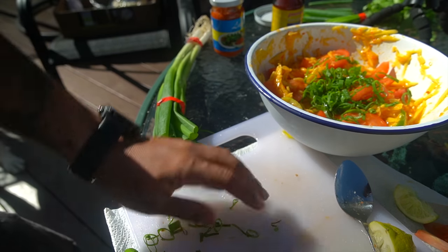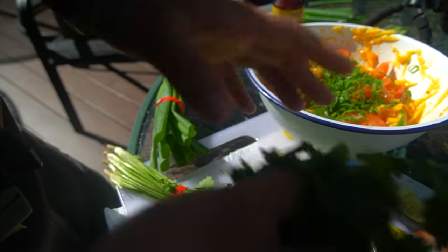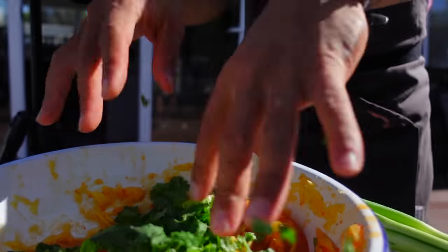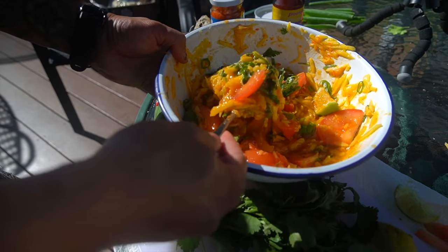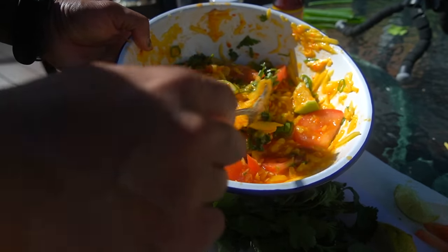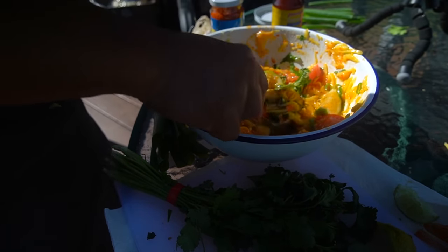Just gonna add some green onions in there, as well as some cilantro. Cilantro, I'll just tear it. Just like that. And that's it. We'll call it papaya salad. Orange papaya salad. It's a little watery. Oh boy. It's alright. Tastes good still.